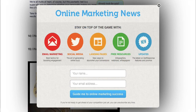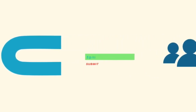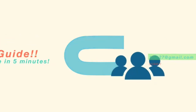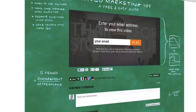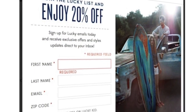A lead magnet is something that is relevant, valuable, and usually free to the person visiting your website, which they gain in exchange for submitting their email address to you. Because once you have their email address, you can re-engage with them, with your service or your brand. You can get them to come back to your website, and you always have a way of communicating with them and making them aware of your business by sending them emails.